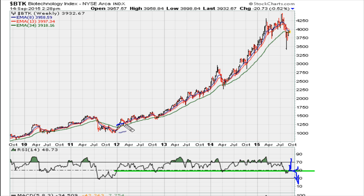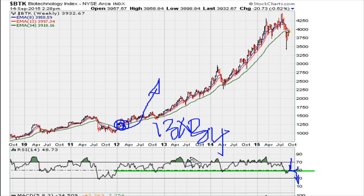Also take a look at this nice crossover between the 13-week moving average, undercutting the 34-week moving average. This was the 13 undercutting the 34. This was in 2012.